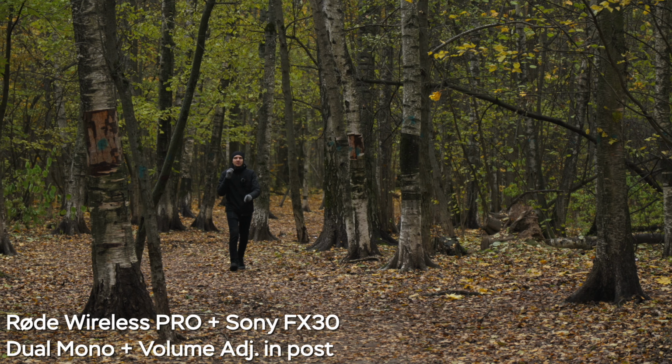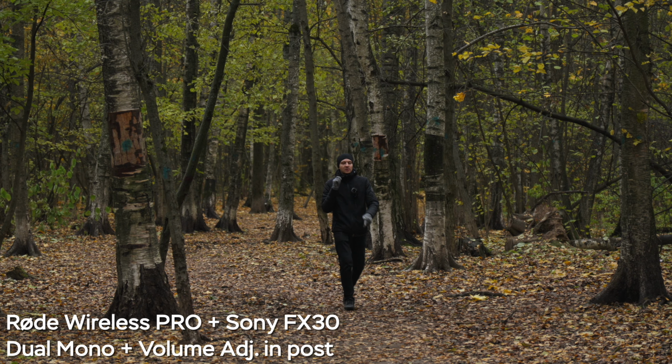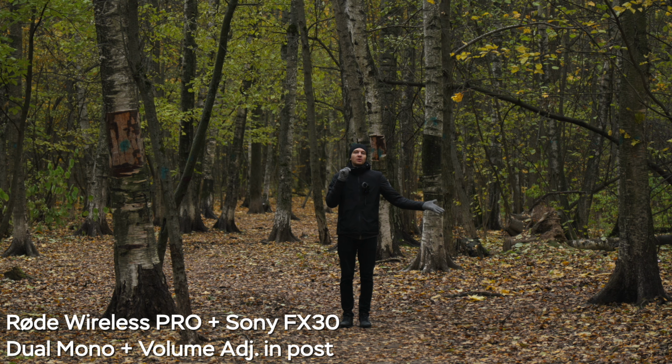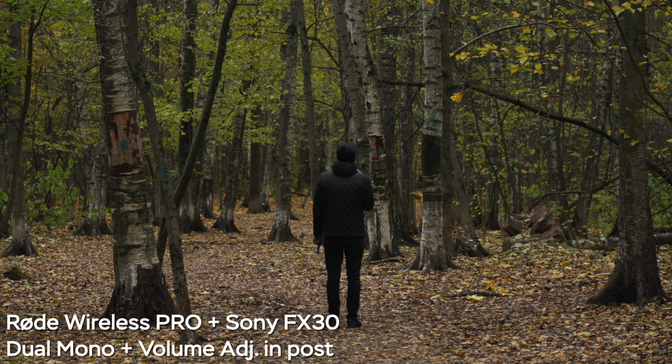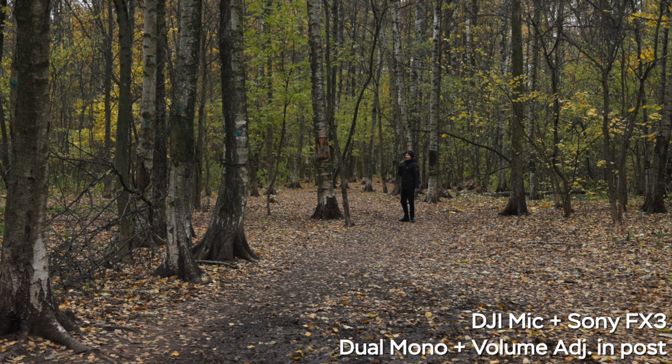So let me keep going, and I think this will be the last point of testing. It's about 20 to 25 meters. So here we are, 1, 2, 3, mic check, facing the receivers, and with my back towards the receivers once again. 1, 2, 3, mic check.